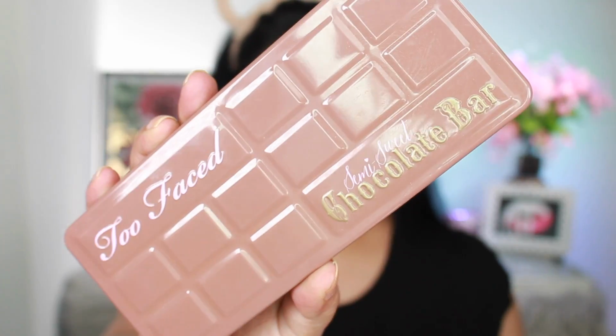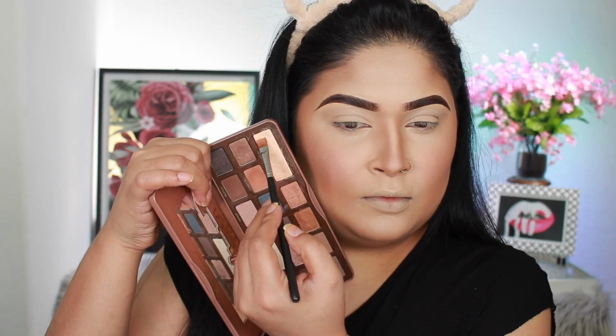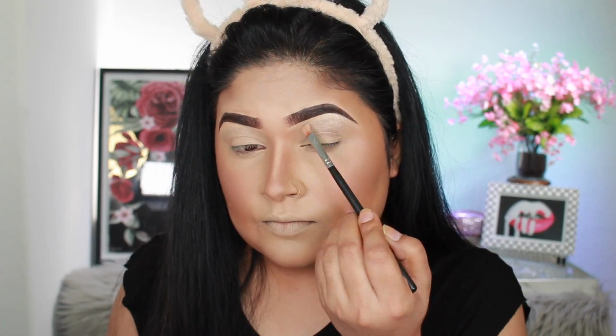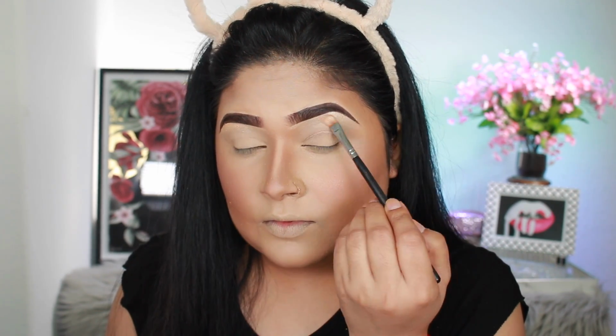Aren't you guys ready or not? So today we'll be taking Too Faced Semi-Sweet Chocolate Bar. You guys, let's go ahead and pull it out. I know you have it in your collection. I'm going to start out with the shade called Butter Pecan, one of my favorite shades. I'm going to go and highlight my brow bone using a flat definer shading brush by Morphe Brushes.